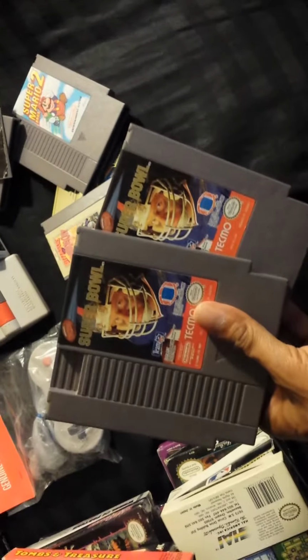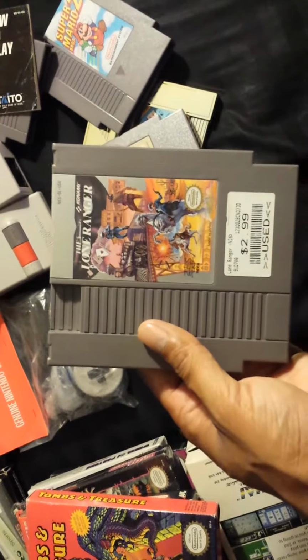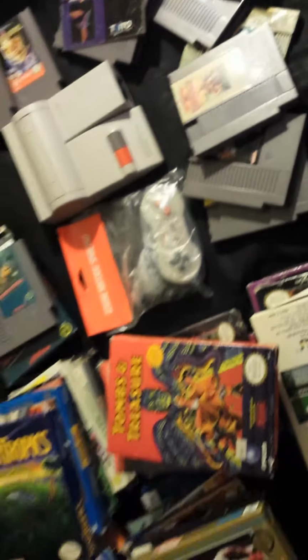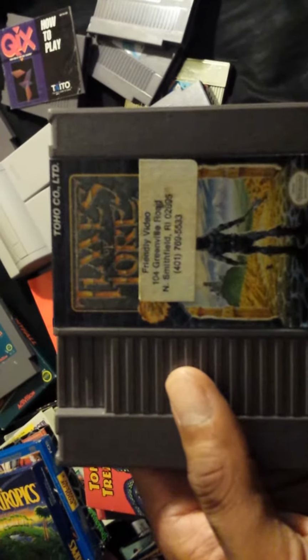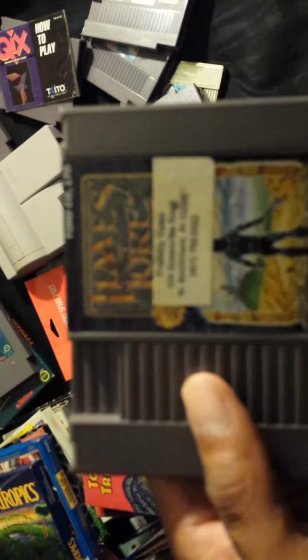2 copies of Tecmo Super Bowl. Lone Ranger. I didn't even know they had Lone Ranger on NES. Times of Lore. This game seems pretty ill. You can see right there, it's a place in Rhode Island. Friendly Video, 104 Green Road.